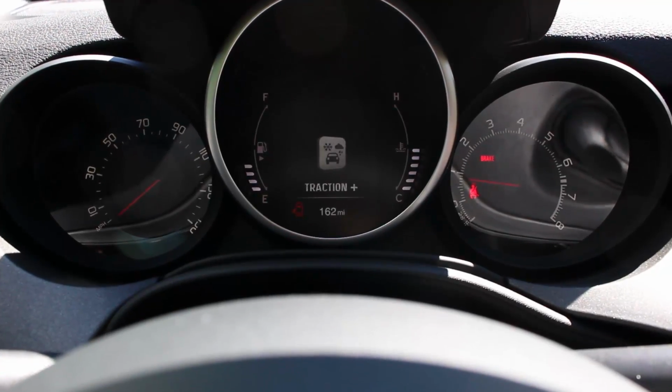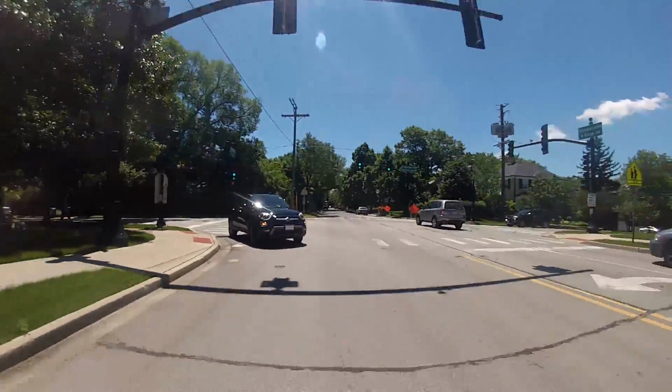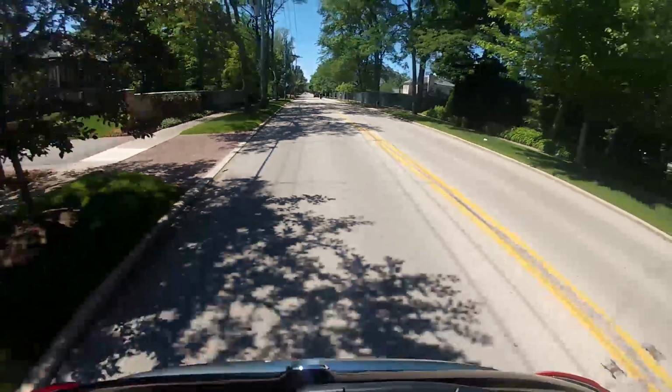And speaking of drive mode, that's controlled with the little knob down here. You have the auto, the regular setting, you have traction plus, and you have what we're driving in right now, which is sport plus. With sport plus mode on, you really start to notice the benefits of the all-wheel drive as you go through some tighter corners.